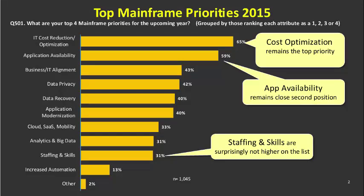To begin with, we'll share some results from our recently completed mainframe survey. This is the 10th year that BMC has conducted this survey. We had over 1,200 respondents sharing their opinions about what's important and what the future of the mainframe looks like. One of the questions we ask is about top priorities. For 5 years in a row, cost optimization and cost reduction remains the number one noted priority for those working with the mainframe. Application availability is number two, and the gap between those two continues to shrink.